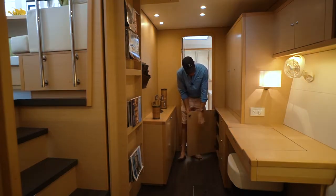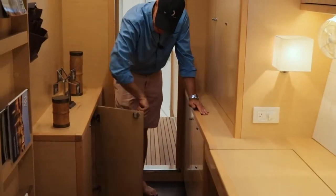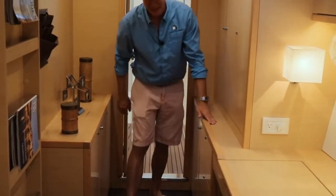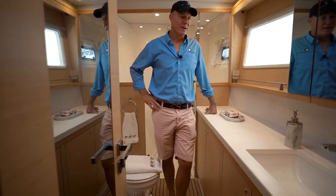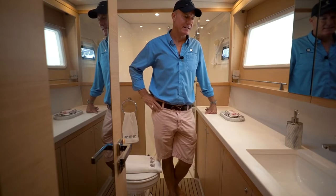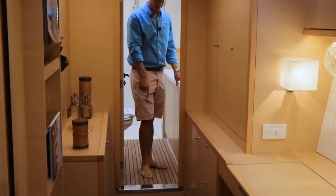Storage is always important. There's three shelves here of storage, drawers, more cabinets, three cabinets along here, and then into the head. We're in the starboard forward head. This is the head that's in front of the master cabin I just showed you. I wanted to point out the teak flooring.